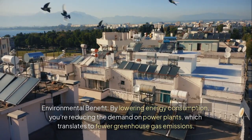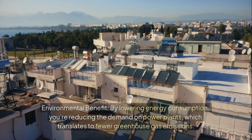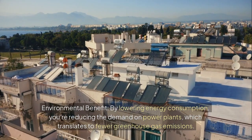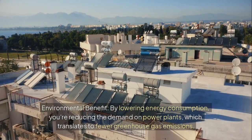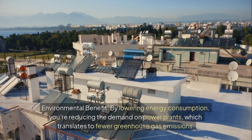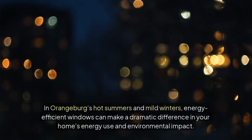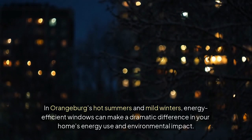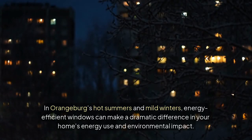Environmental benefit. By lowering energy consumption, you're reducing the demand on power plants, which translates to fewer greenhouse gas emissions. In Orangeburg's hot summers and mild winters, energy-efficient windows can make a dramatic difference in your home's energy use and environmental impact.